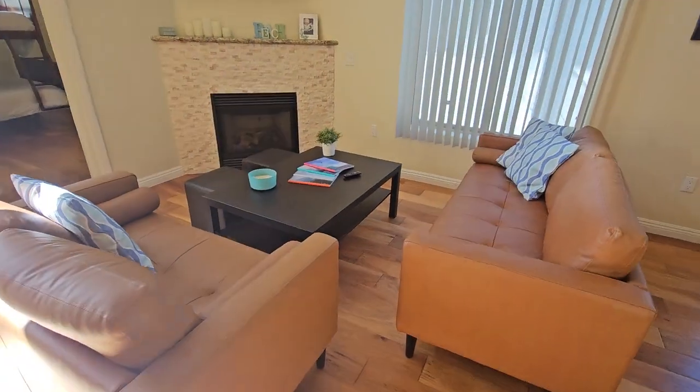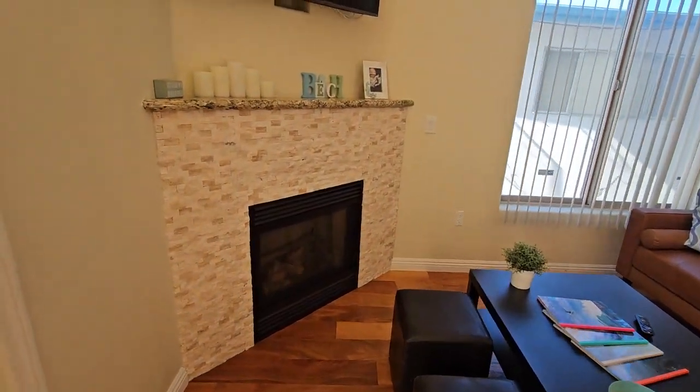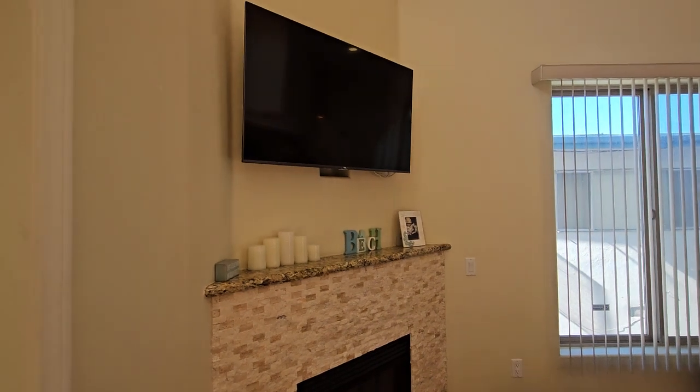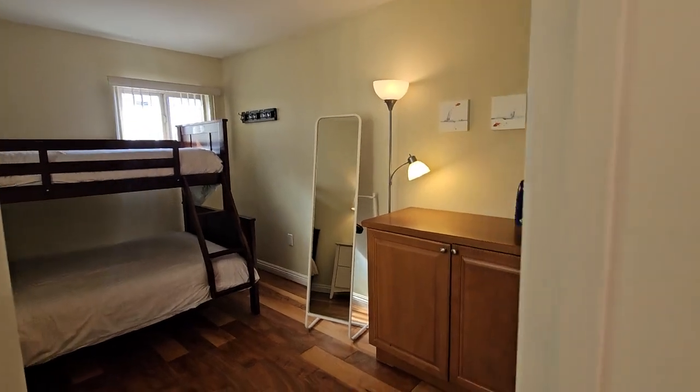There's a new leather sofa and love seat. Gas fireplace. It turns on with the switch. This is a smart TV, so you can connect to any of your accounts for watching your own shows that you like.